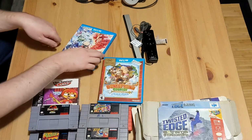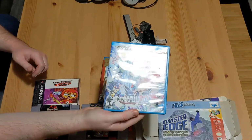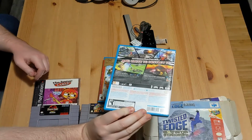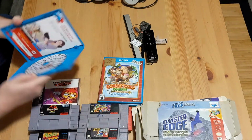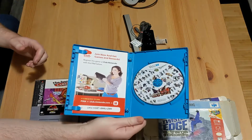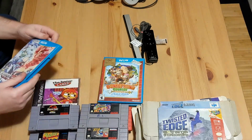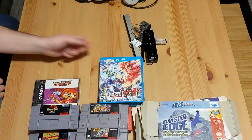I don't know how much these are worth, but I'll probably keep at least this one. The Wonderful 101. Always looked pretty interesting. Never played it though. I think there's a Switch remake coming out, or already has come out, but pretty cool. I mean, they're all $2, so that's amazing for Wii U to see those kind of prices.